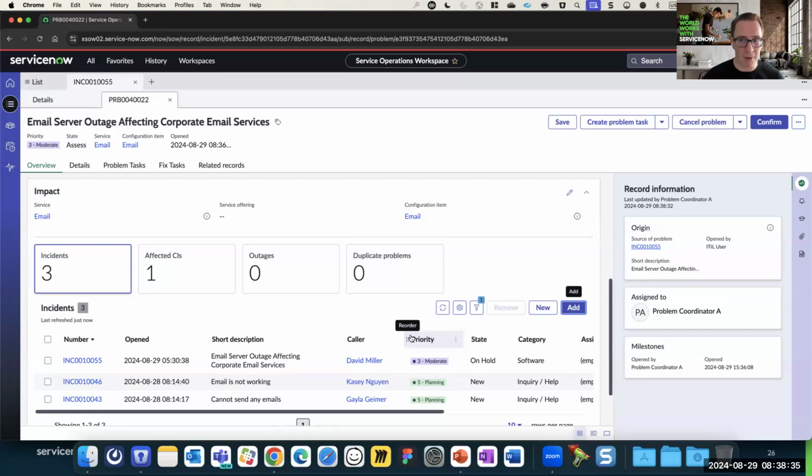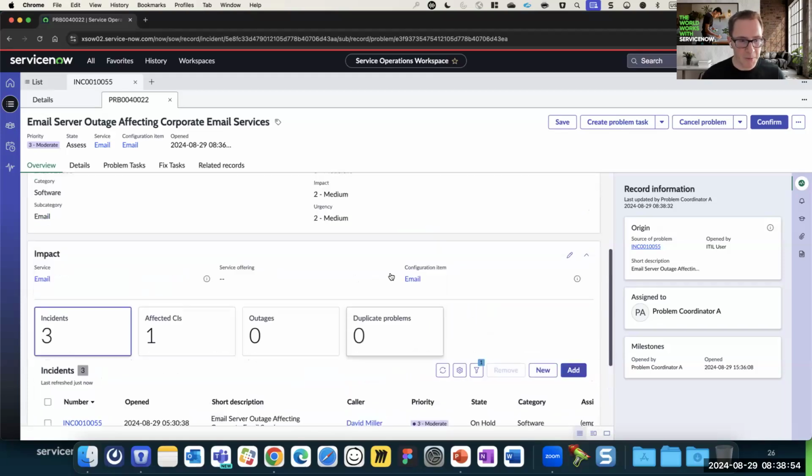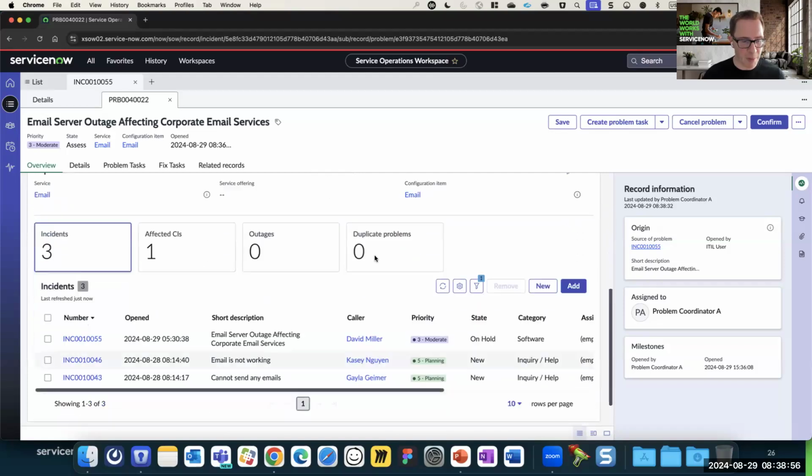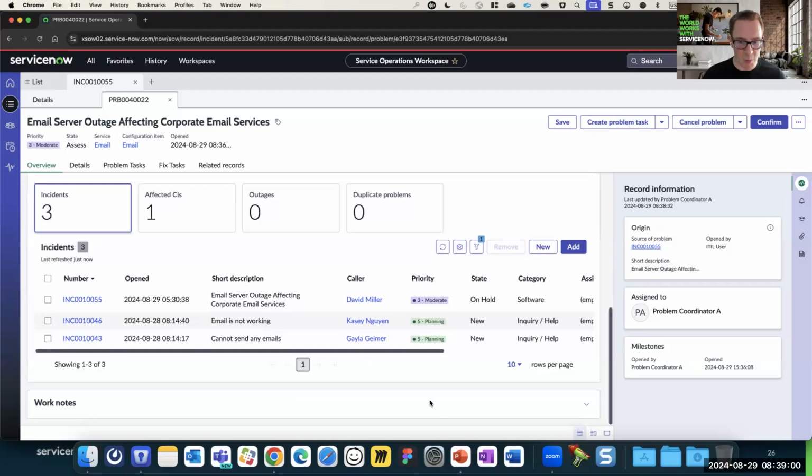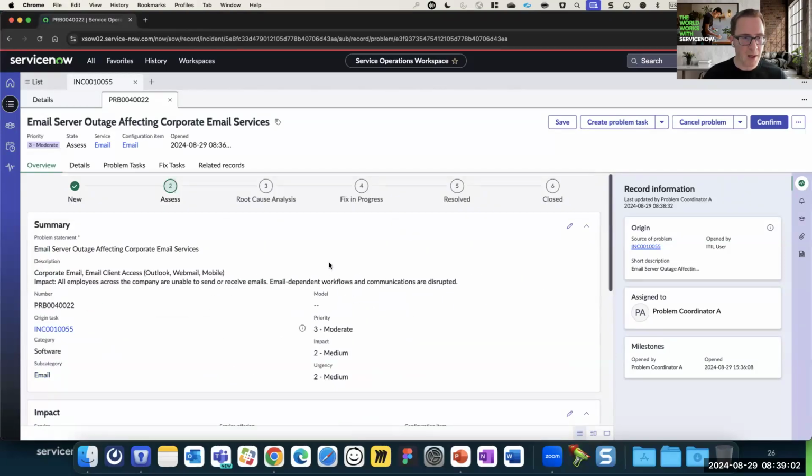And what you're trying to do here, as you're assessing this, is find the true scope of this problem. Are there any other records that should be part of it, basically? So you can go and add more things inside of here. If there was an outage, you could refer to that. If this problem's been marked as a duplicate of another, that would show up inside of here as well. How many other problems are a duplicate of this one? So that's basically the impact that we're doing for this. And if you want to, you can also come down and get to your work notes as well inside of here. But that's enough for the assessment bit right now.